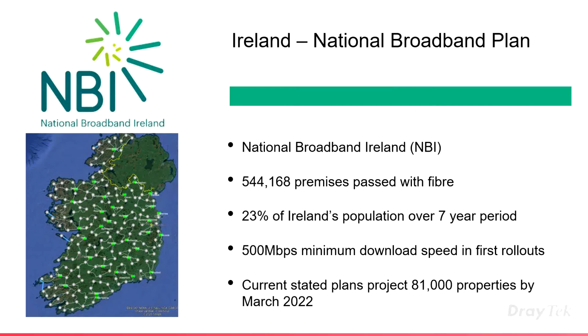And the plan has resulted in the creation of a new fibre build operator called National Broadband Ireland, who with state aid will focus on the challenges of providing fibre broadband to rural areas. The current stated plans are 81,000 properties by March 2022, with further surveys and rollout plans to be announced. But the ambition is to complete the remaining 23% over a 7-year period.